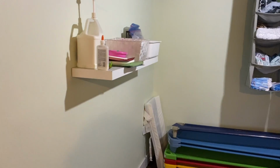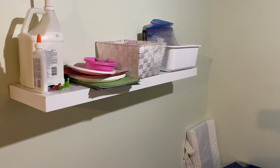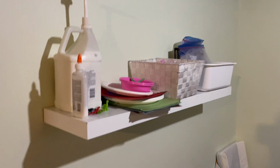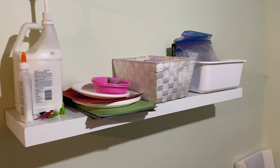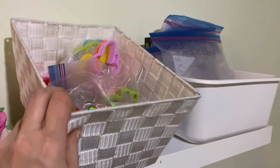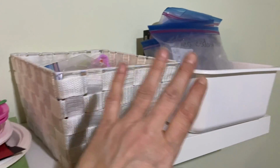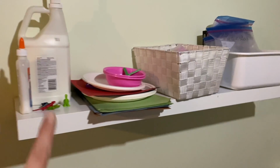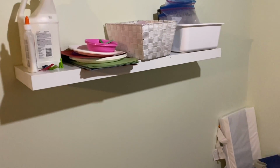And then over here, I'm planning on using this for just everyday craft supplies. Right now, they're upstairs, but my Play-Doh is going to go here. I am keeping some Play-Doh things in here. This is my crafts for the week, and then just some construction paper and glue. All the other stuff is upstairs.